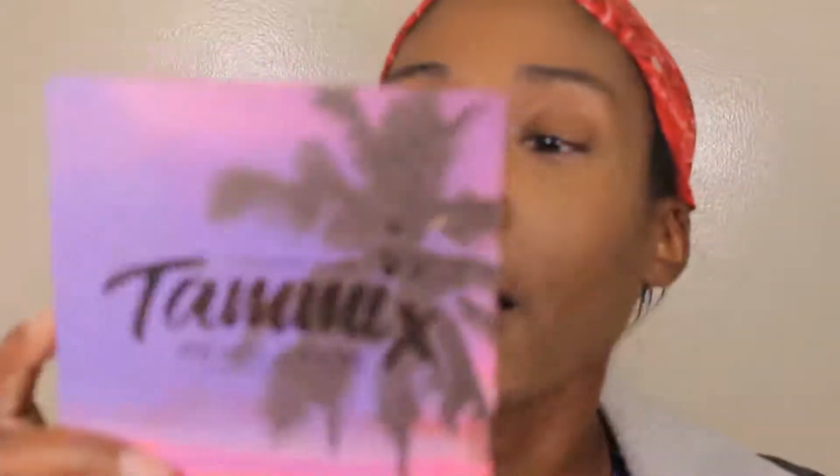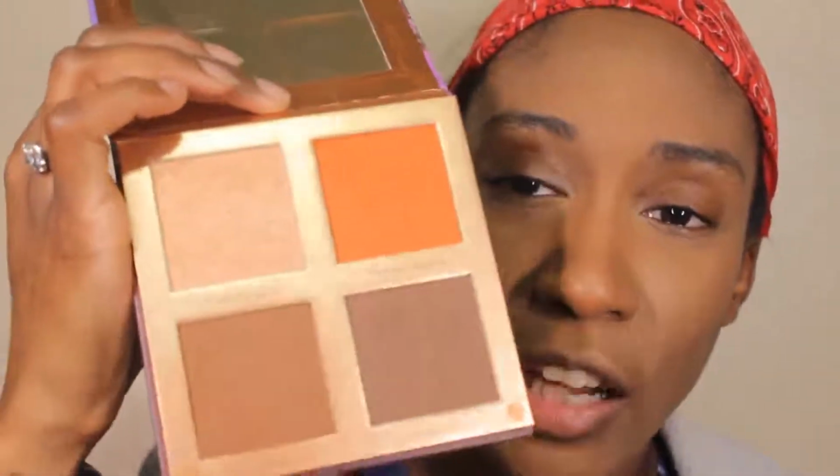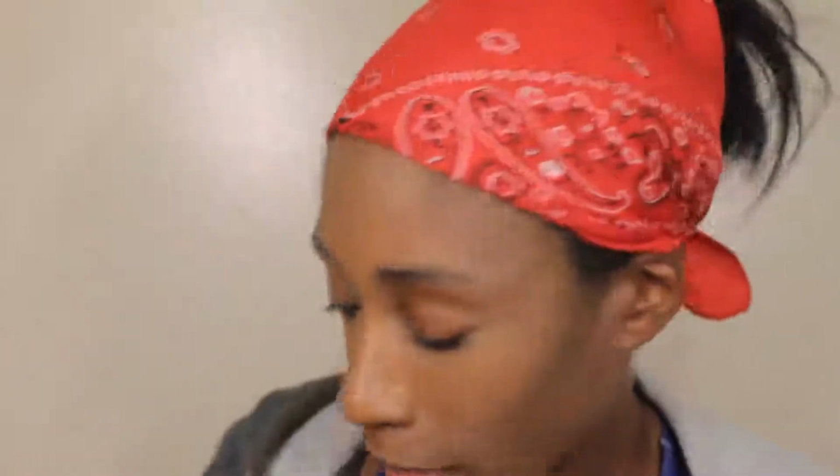Okay, hold on. Okay, so I found it. This is the Tammyx Revolution palette. This is the lighter of the two. I think this is supposed to be the medium dark, and then there's a dark deep. This is what it looks like on the inside. As you can see, it has bronzers in this one, a blush and a highlighter. With hers, it's just highlighters and blush. So I'm going to bronze with this palette, and then we're going to go into her face palette after that. I like to bronze first, so that's what we're going to do.